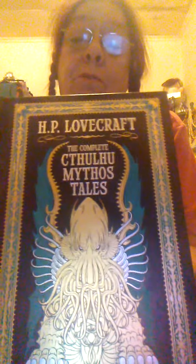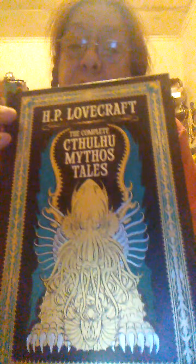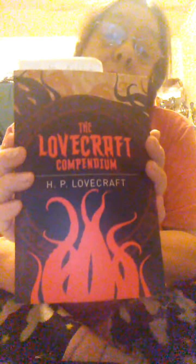This is a really nice book right here, and it's really, really good. I've been reading this thing like crazy. I like the binding on it. And then, of course, I got this book by him, too, because, like I said, I really love Lovecraft. Lovecraft is, like, before his time. I mean, he was a man before his time. So, anyway, that was the Ace of Pentacles, Two of Coins.